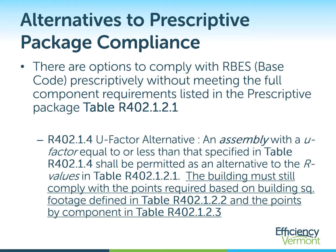So this is an assembly alternative to the specific requirements of the components in Table R402, and we'll go into some more detail about the difference between a U-factor assembly versus R-value components. One item to note, though, through this alternative is that the building still must comply with the points that are required based on the building's square footage that were noted in the tables previously.